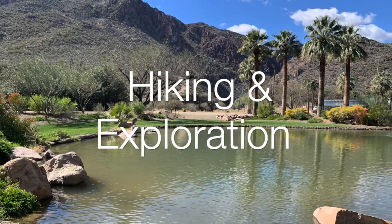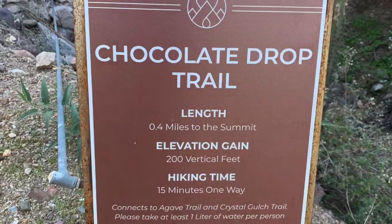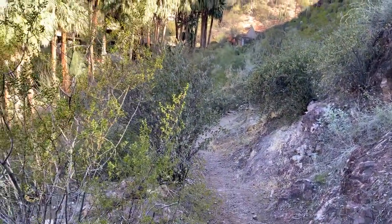The Chocolate Drop Trail is the place to start for some great hiking. This trail connects to other trails and is a great way to see the entire property.